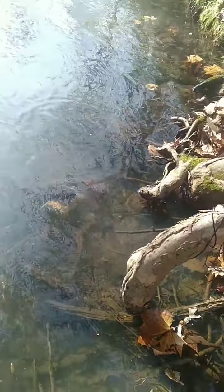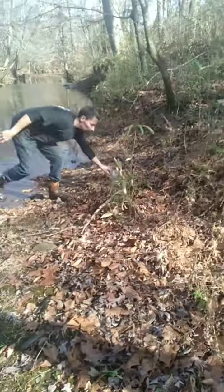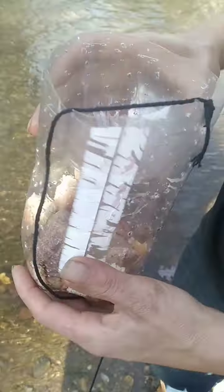Let's go back over here and we'll show you the minnow trap and what we're baiting it with. That's our last one. It's our little 2-liter minnow trap, a little bit of bread, some cat food, some rocks to weigh it down, long rope.